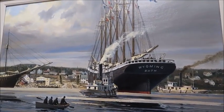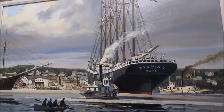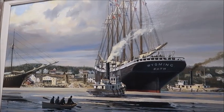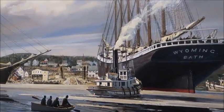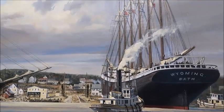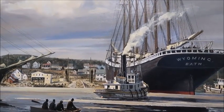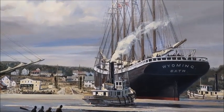Wyoming was built in 1909. It's the largest schooner. It's a 5-masted schooner, and that is the Persian small. 6-masted? Oh, 6-masted. Yes, I counted wrong. 6-masted. And it was built in this shipyard in 1909 is when it was launched.